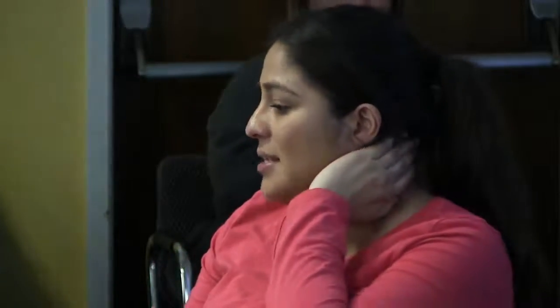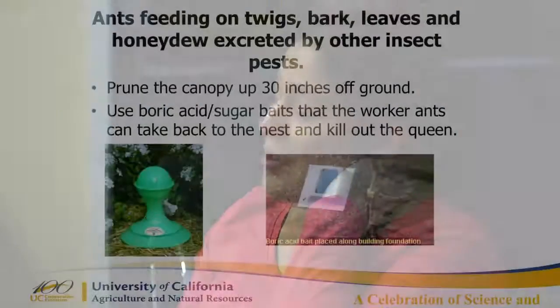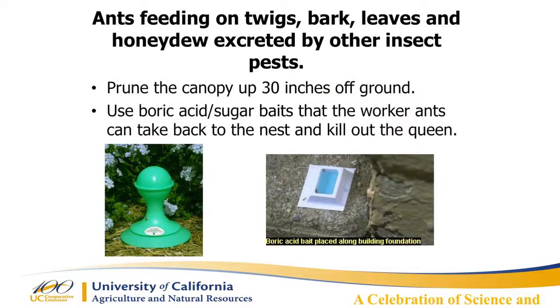So when we want to control the ants, there's a couple of methods that you can use. Remember I was telling you about the pruning, the sanitation, that's one way. The second one is, I don't know if you guys have seen these. From what I understand, they're quite expensive.